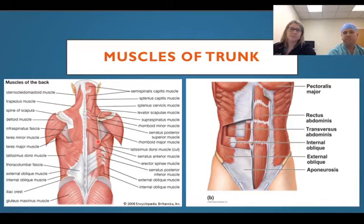Super important to keep those muscles strong too. A lot of times, if our backs hurt, it's actually because we've got some weakness in these muscles that a lot of times we term core muscles. And then on the right hand side of the screen over here, obviously you have the muscles not on the back, but on the front side, which are your abdominal muscles. And, again, there's layers to all that as well.